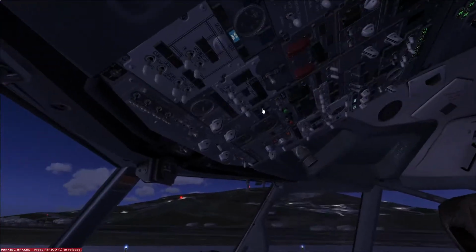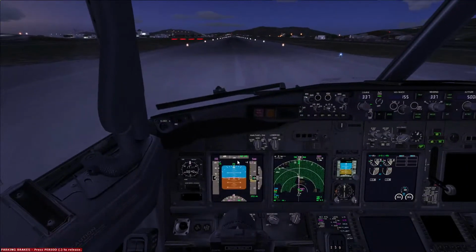Cabin crew, seats for departure. Mykonos traffic, Ryanair 09 Kilo, departing runway 34.